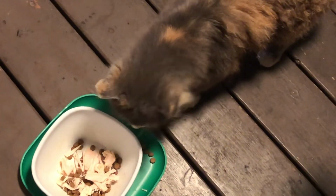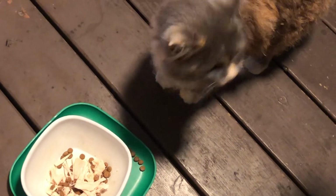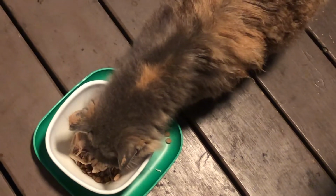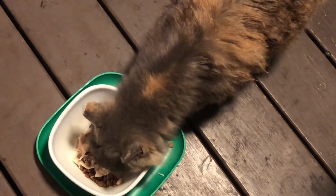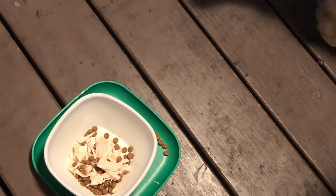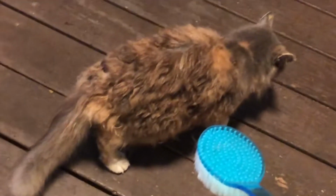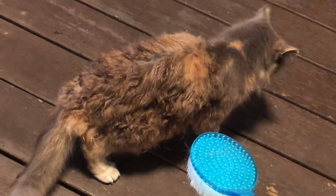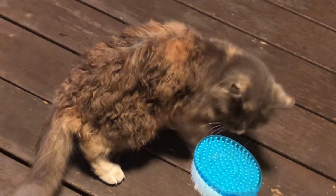But I think you're gonna like the food. Yeah, the brush is still there. I haven't moved. And it's chicken. You're gonna like the chicken. No? Oh, okay, you took a piece out so you can eat it from a distance. He's too smart for me.